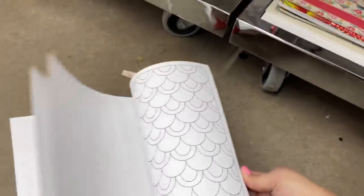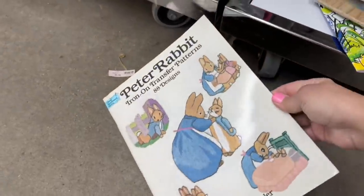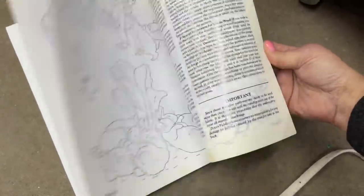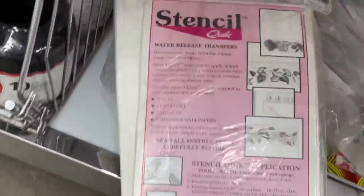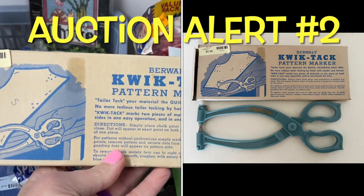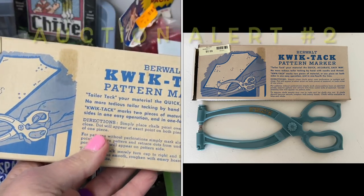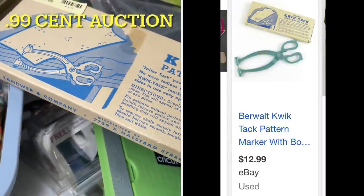Here, this next book was really sweet by Peter Rabbit. It was Iron Transfers, you know, and I almost popped on it, but I just don't need another book to sit on my shelf at home, so I opted to put it back. I seem to find a lot of these stencil kits. Up next, auction alert number two. It is a quick tack pattern marker, and online they retail for about $13 used.